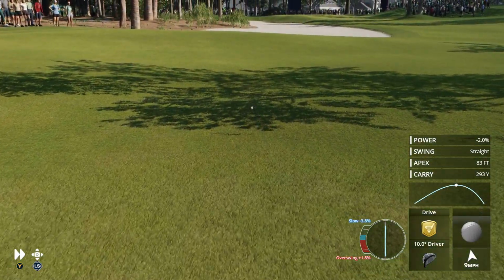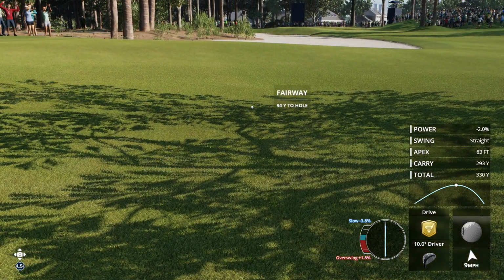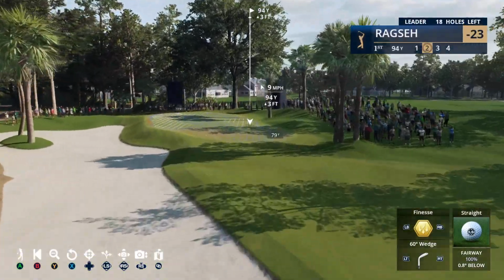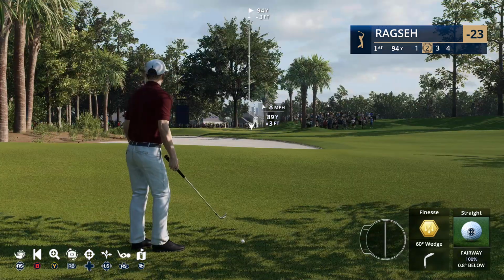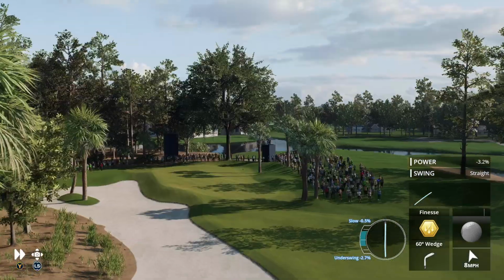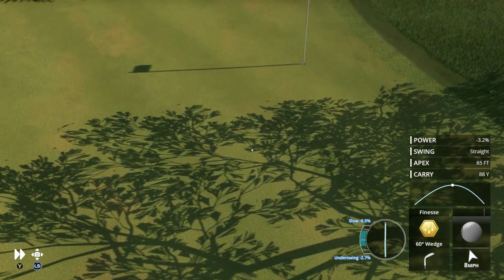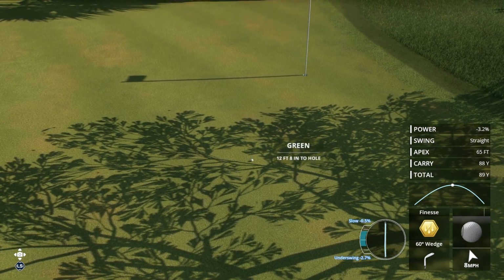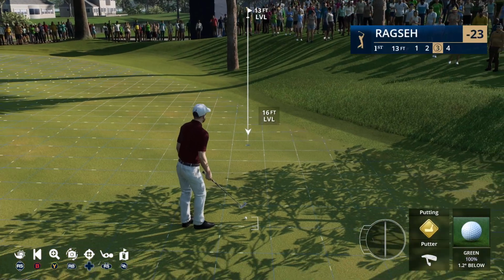And that's a wonderful tee shot. It's in the fairway here to get this Saturday started. Now from just 94 yards out, this his second. Good shot, safely on the green, and a birdie chance.